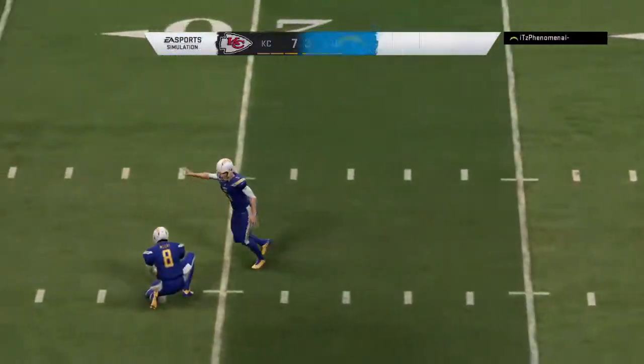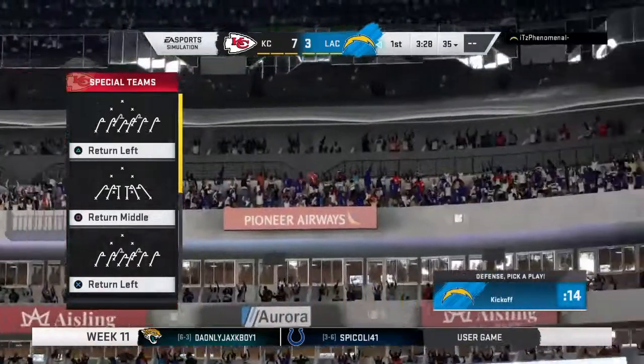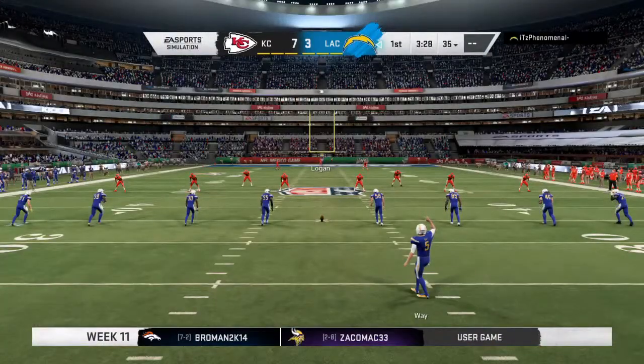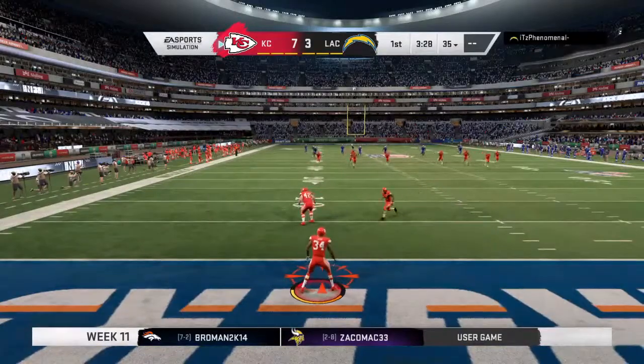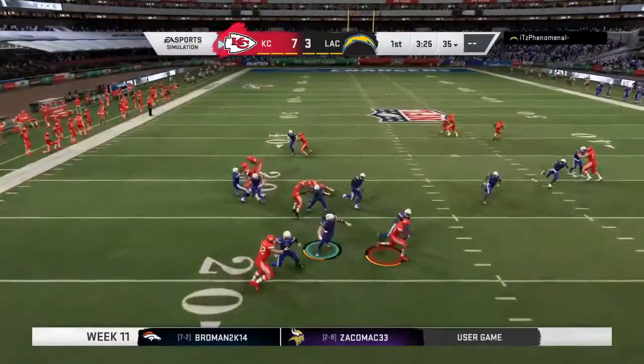Still trailing, it's 7-3. So, yes, it's only 3, but at least they're able to answer back after giving up the touchdown to start the game. Yeah, I like the observation there, because getting some points on the board, very positive for them. Feel a little bit better about things, because if you don't score, you potentially have opened the door for them to score again, and then you're down 14.